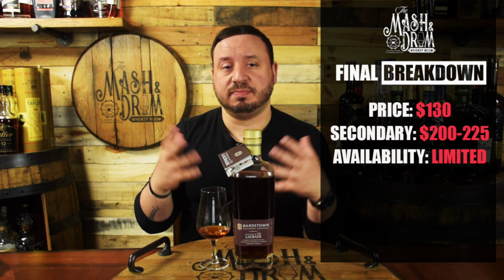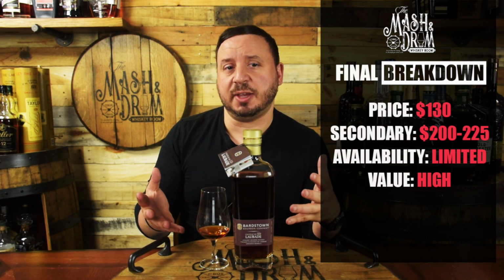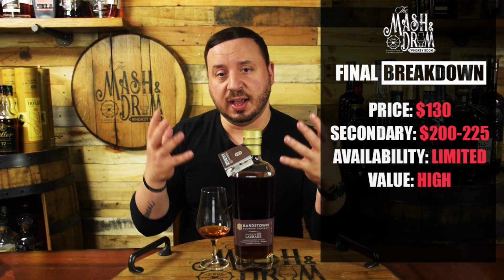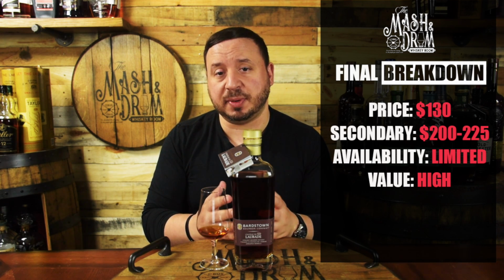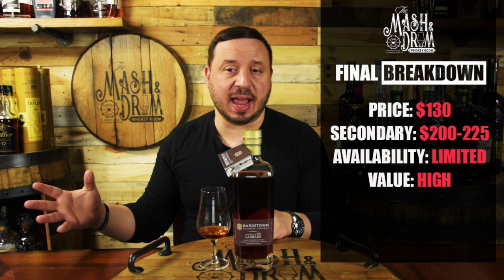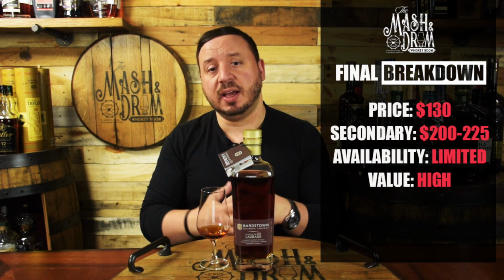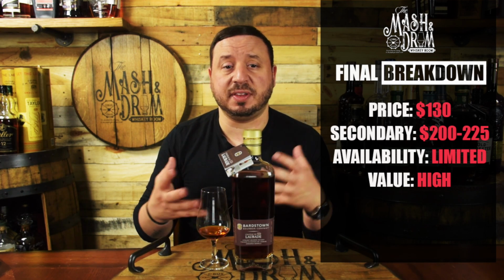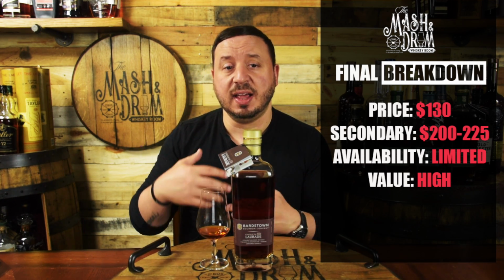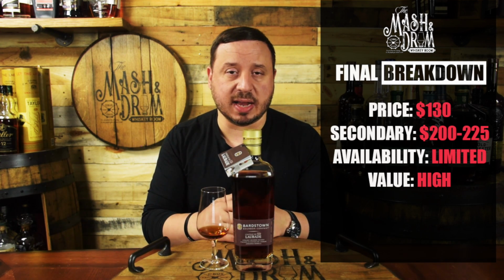Now for the value, this may surprise you, but I'm saying the value is high on this. Now if you're asking why the value is high, you have to look at the whole picture. It's 12-year-old MGP bourbon, it's cask strength, and then it's finished for another 18 months in Armagnac casks, which are both very rare and very expensive to get a hold of. So overall, $130 for this bourbon on paper is a great deal. Now experiencing the flavors and quality of this makes it even more of a deal in my eyes.